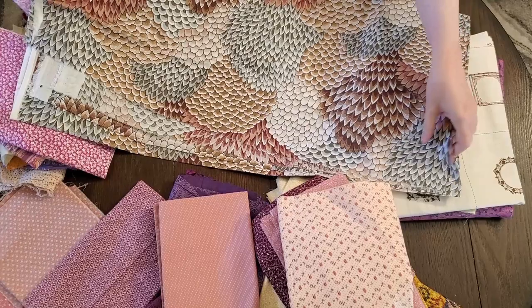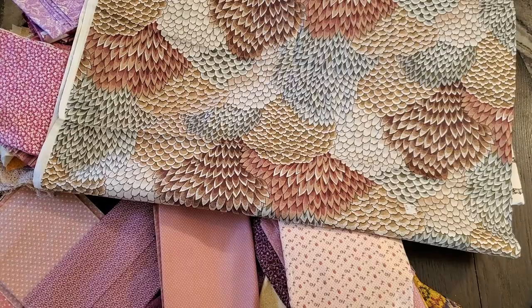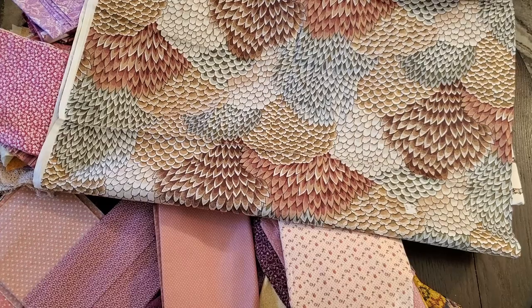And then this one. I feel like I've seen this as curtains or something somewhere. And ooh, ha, we have a date. This is Fifth Avenue Designs, 1986. So this is officially, definitely a 1986 piece of fabric. And this is a good chunk. I don't know what I can do with this, but I can do something with this.